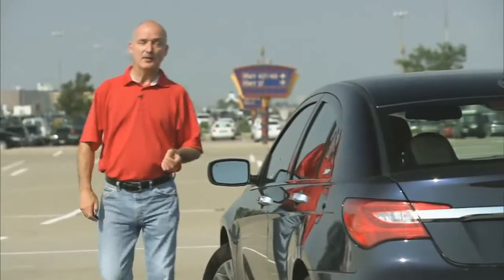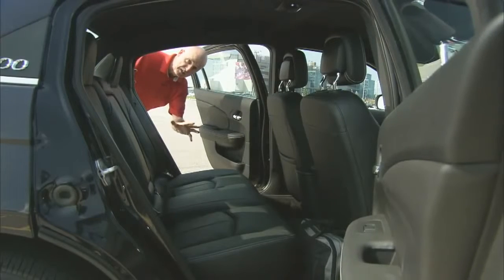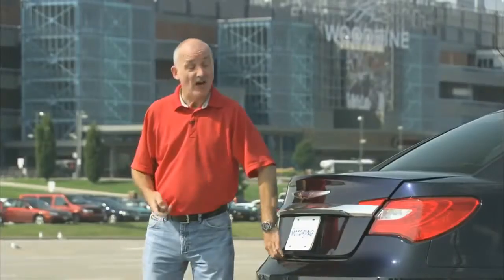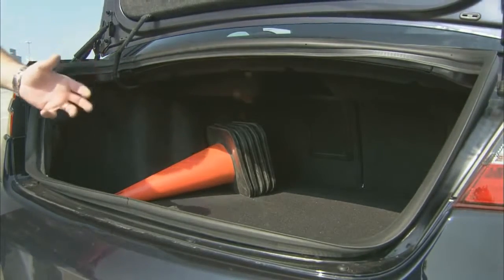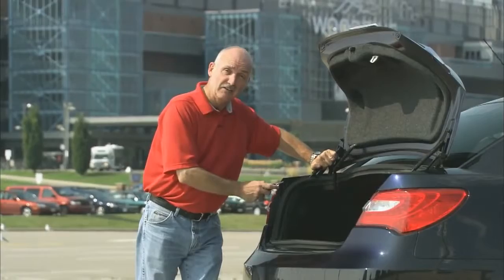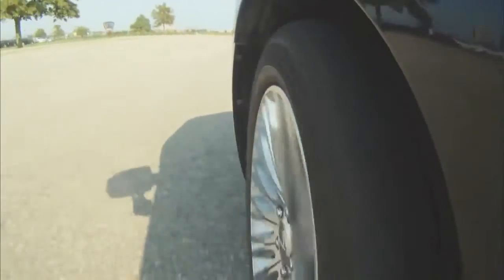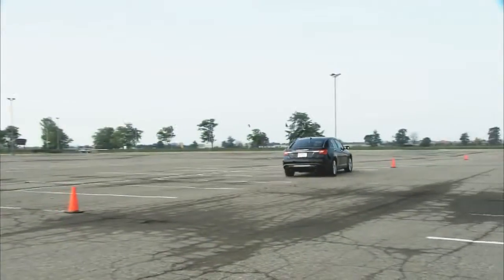Any mid-sized sedan worth its salt has got to have some space. When you look at this 200, there is plenty of space back here for two adults to sit in complete comfort. And when you get around to the back end here, you'll find a nice large trunk. 14 cubic feet or 385 litres, split folding rear seat backs, a ski pass-through, nice large opening, and these cantilever hinges. They mean that when the trunk is packed, you don't crush anything. So what's the hang-up? No handle.